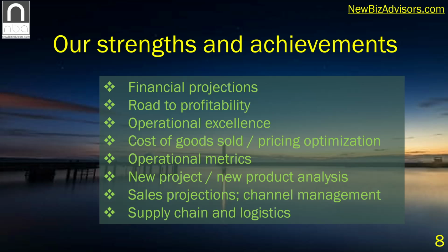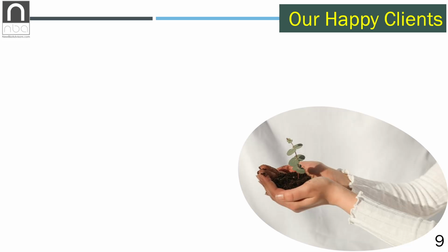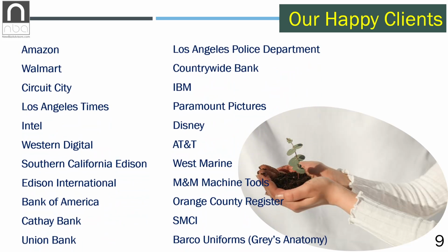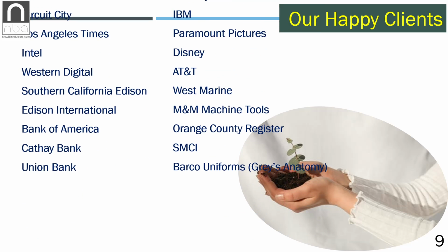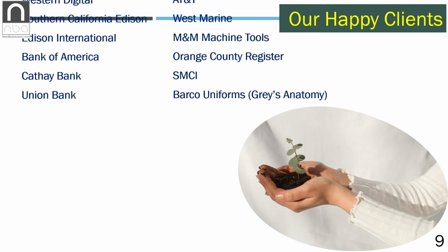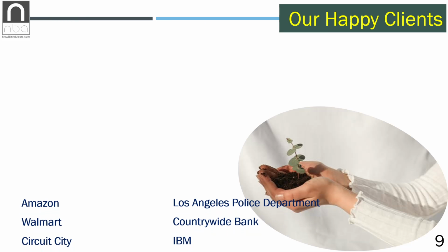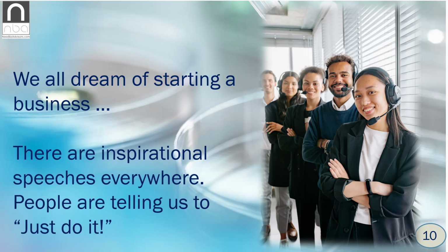And of course, no product sales would be complete without an extensive handle on supply chain and logistics, and we help you set up on these parameters as well. And these are some of the clients that we have worked with over a period of time. As you can well see, it's a large list of companies. We don't really have to elaborate on what we have done for them, but as we have mentioned earlier, we're experienced in some of the topics that we're going to be covering in this presentation. So with that, let's go ahead and continue.